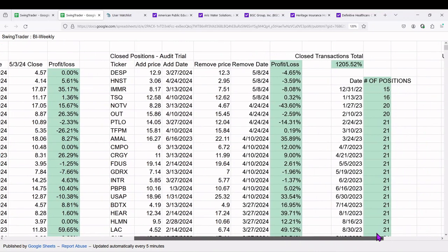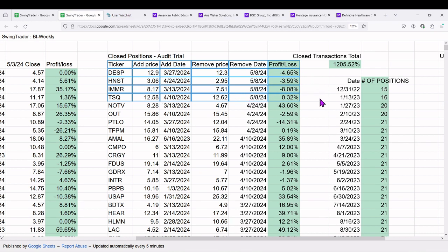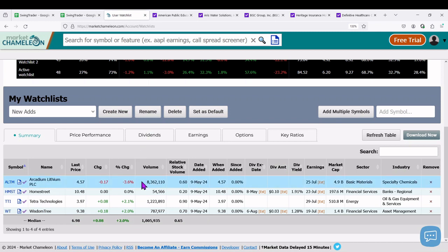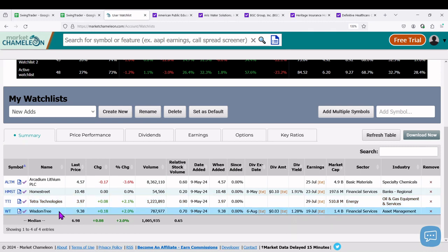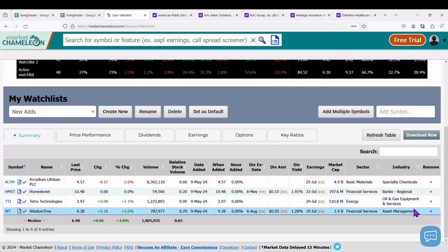And over here are the closed positions with the audit trail. Right here are the 4 that we removed. You can see the detail there, and here on the right side is the number of positions each time we made an update. So let's take a look at the new positions: Arcadium Lithium, Home Street, Teradata Technologies, Wisdom Tree. And here's the respective volume for all 4. Here's the market cap for these. Here's the type of sectors they're in. As you can see, the industries are specialty chemicals, banks, oil and gas equipment services, and asset management.